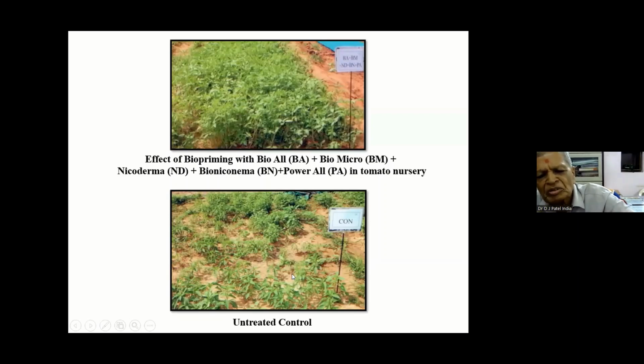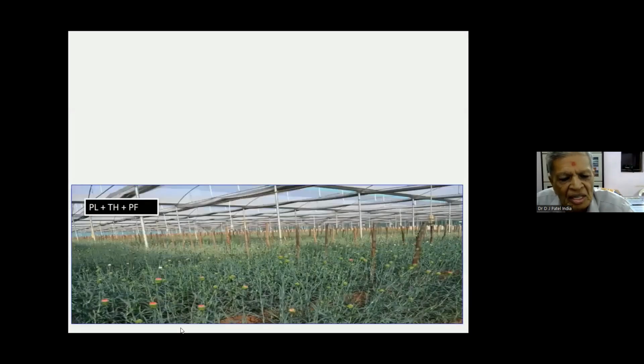All nursery crops, all vegetables, cabbage, cauliflower, tomato, brinjal, chili or tobacco, or whatever you raise in the nursery, if they're infected and farmers transplant them in a field where nematodes are not there, within 1 year you find a huge infection of nematode in the crops you are transplanting. You can see in the polyhouses also Pochonia chlamydosporia, Paecilomyces lilacinus plus Trichoderma harzianum plus Pseudomonas fluorescens.